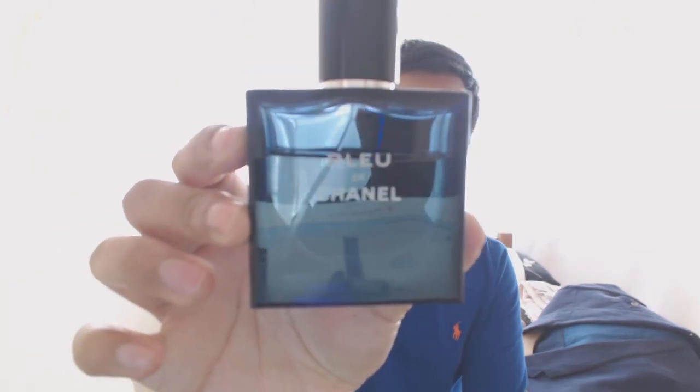Some people pronounce it blue, which is what it means in French, but it is a French word, so bleu is how you would say it. The fragrance came out in 2010 and was created by Jacques Polge. Pricing of this one is at the higher end of the mainstream market. You're looking at, in pounds, around the 40 to 50 pound mark.